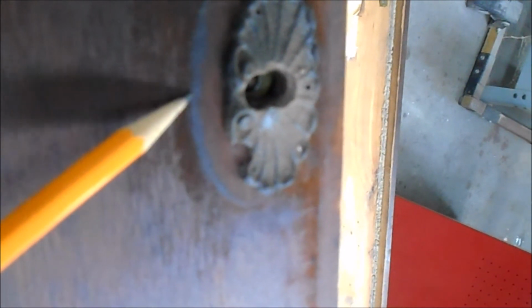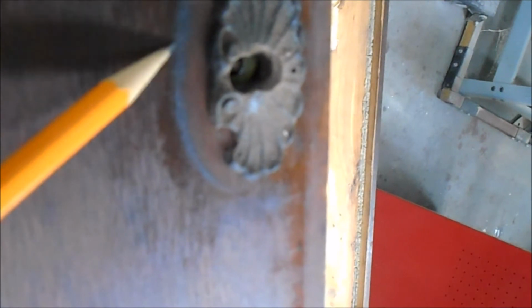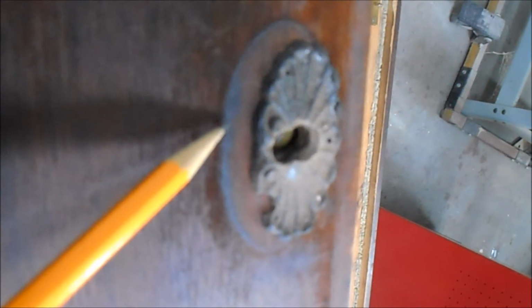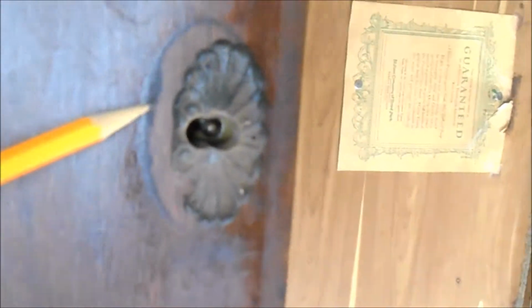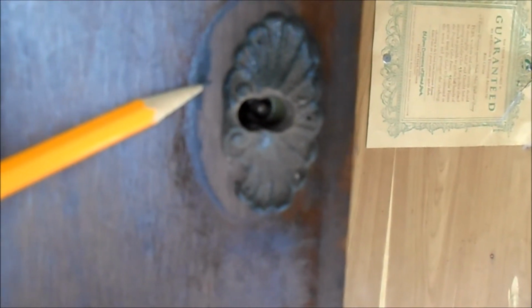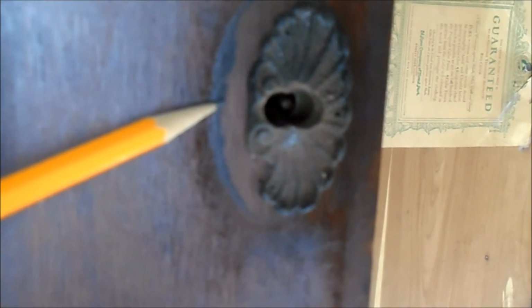Obviously, I'm going to have to do a little bit of work here to get this so there's no shadow line here, and I'll just sand that and then I will restain it. But I think that this is going to give us a little bit of a decorative accent and cover that keyhole properly. So I think this is going to be the solution for us.